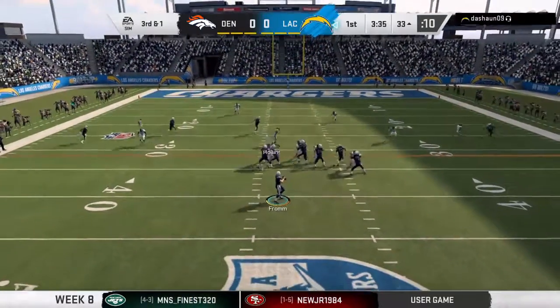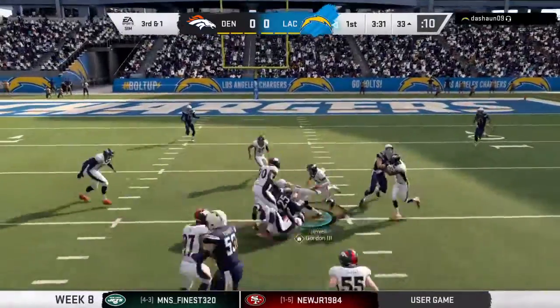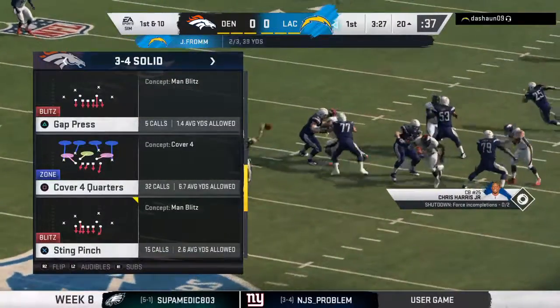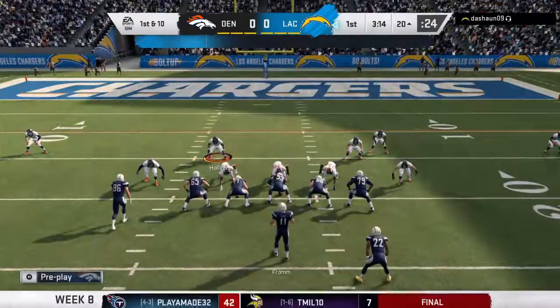Back to throw here. Open man is Gordon, complete. And they'll get this one down to about the 20-yard line. And this is going to be another first down as they'll make the tackle at the Broncos' 20-yard line.